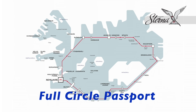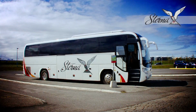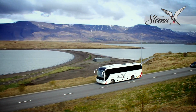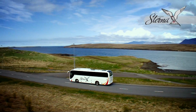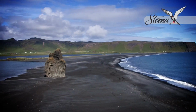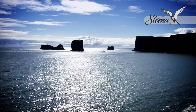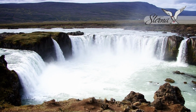The Full Circle Passport is our most popular passport. With it, you can travel around Iceland's ring road with our scheduled buses. It is perfect for those who do not wish to plan too much ahead, as it connects you with all the other bus routes available. Still, some of Iceland's most interesting locations are found on the #1 ring road. The passport takes you to Goðafoss, Mývatn, Skaftafell and Jökulsárlón, just to name a few exciting destinations.